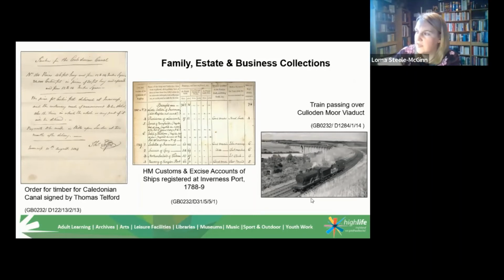On the right hand side, that's a picture, as it says, of a train crossing over Culloden Moor Viaduct. And it's a picture that whenever we share it anywhere, people always love to see it. People love a steam train. But it's from a huge, huge collection of documents gathered by one person about the railways in the Highlands.